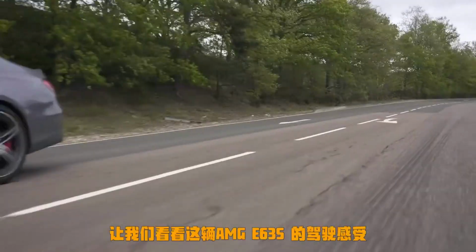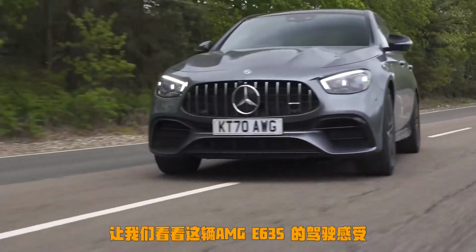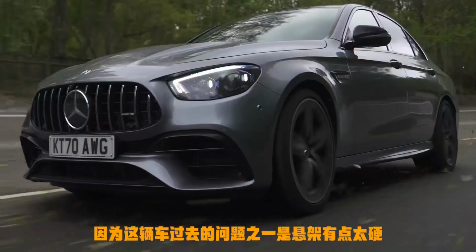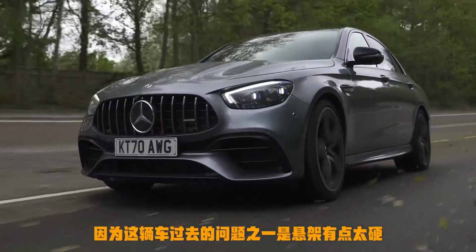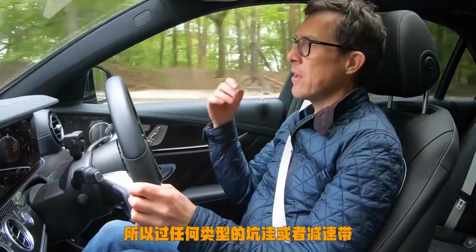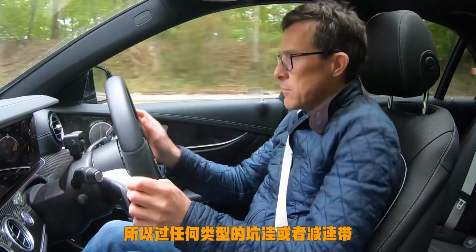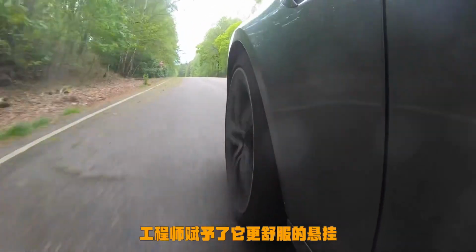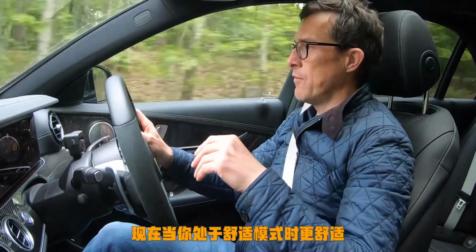Damn it. Let's see what this Mercedes-AMG E63 S is like to drive, and I'm going to start in comfort mode, because one of the problems with this car in the past was that the suspension was just a little bit too firm, so any kind of pothole or speed hump, you get a nasty jolt. But they've worked on it. They're giving it a broader breadth of ability. It's comfier now when you're in comfort mode, which is great.